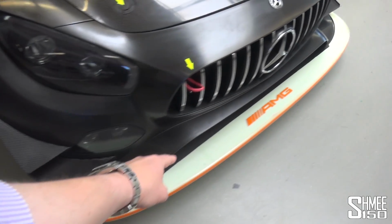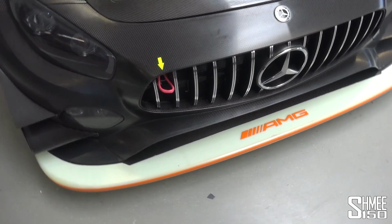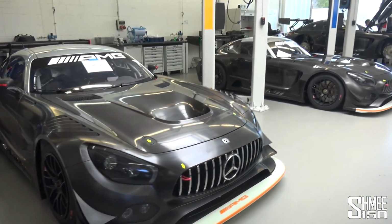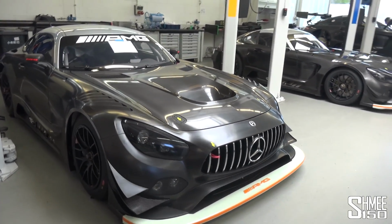And I also quite like that splitter guard that's currently on it for transportation. That's something that I wouldn't mind having for various cars when I'm moving them around. Side exit exhaust down there as well on the GT3s. But just look at that line. These are all prepared, ready to head on out, be tested, and then go racing.